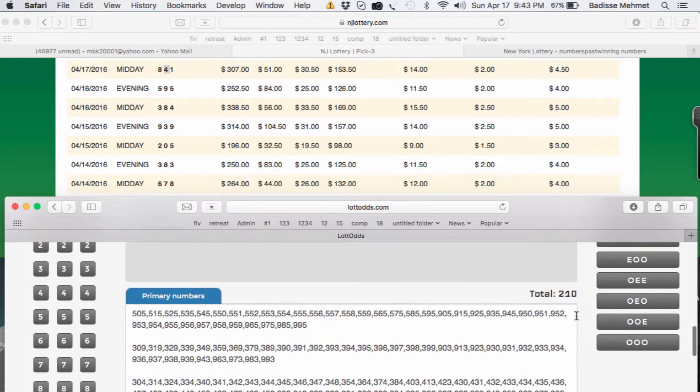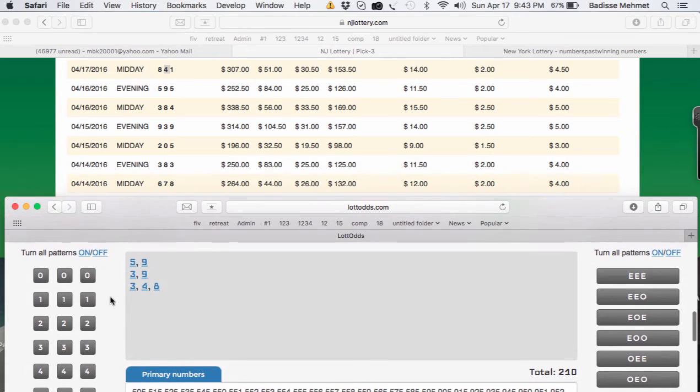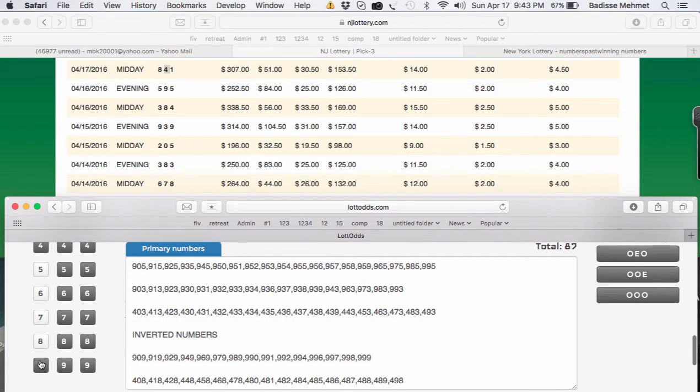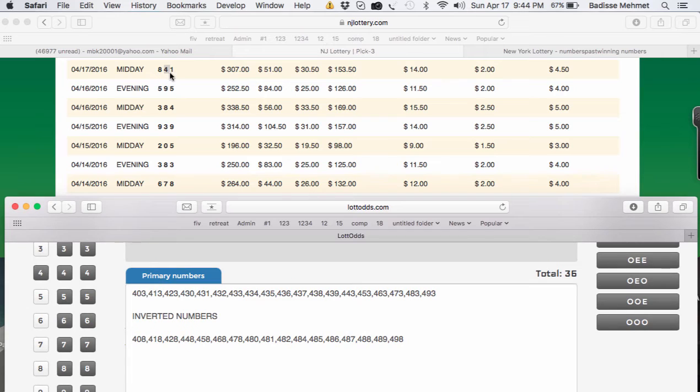All right, so here are the numbers, 210 possible. One of the winners could be in there. So now again, let's take out all the numbers here except the 4, and let's see what's left. All right, so we have 36 numbers left. Look, what's the winner? 841. Look for 841 in any combination. Here's one, box win, 841. Let's look for another one, 841. Here's another one, box win, 841. You see how we did that? All right, so let's turn this back on.